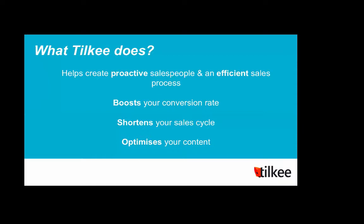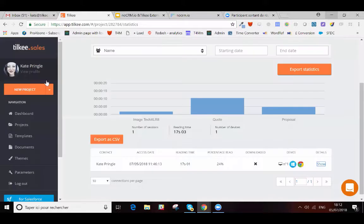And if I'm able to, I might take control of the screen now and do a quick presentation or a demo of the tool. Very simple. I think the most important thing for us at Tilkee is, thanks very much. I'm just going to share my screen now. So let's go on to Tilkee.